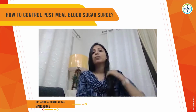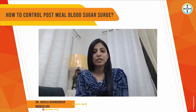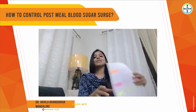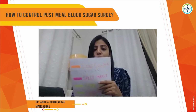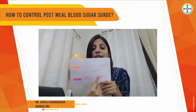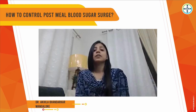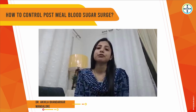Okay, so now that we know how postprandial surge occurs, let's see how to defeat it. Some of the tips and tricks for this: first and most important is low carbohydrate food. As we discuss low carbohydrate food, we'll also see about something called GI or glycemic index and GL or glycemic load. The food most of us eat in India is usually carbohydrate-rich food.